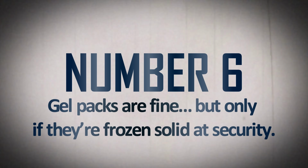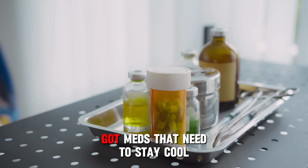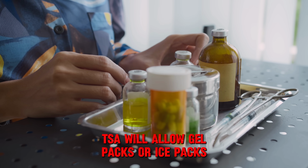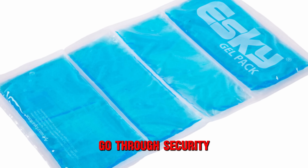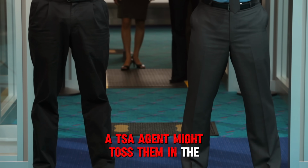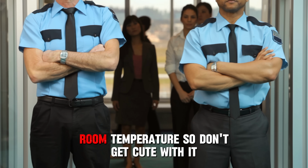Tip number 6. Gel packs are fine, but only if they're frozen solid at security. Got meds that need to stay cool? TSA will allow gel packs or ice packs, but there's a catch. They need to be rock solid when you go through security. If they're even slightly melty or slushy, a TSA agent might toss them in the bin and leave you explaining how your life-saving medication now comes with a side of room temperature.